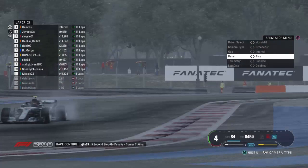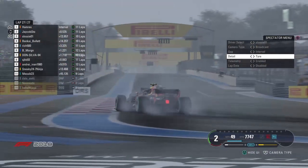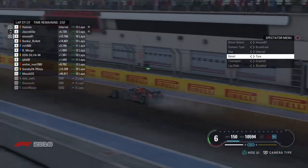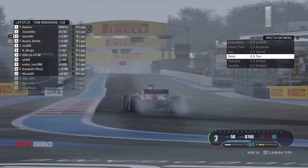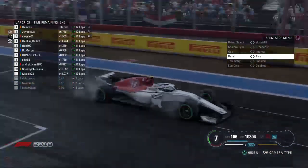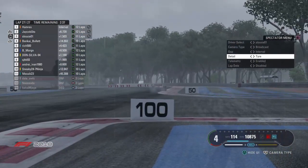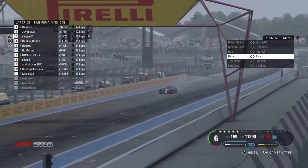SJH gets a 5-second stop-go penalty for corner cutting. That is not going to be great. But here we go, James crosses the line in first place. Jacob will come second. Sloshy, what could have been, leading the race by 13 seconds. He pitted for a second set of dry tyres, and unfortunately it threw away what would have been an easy victory for him.